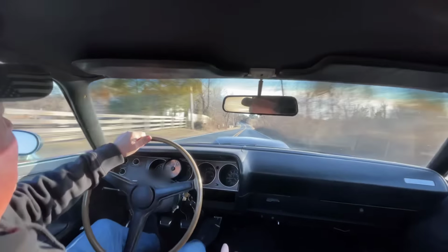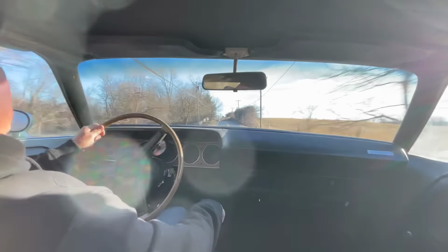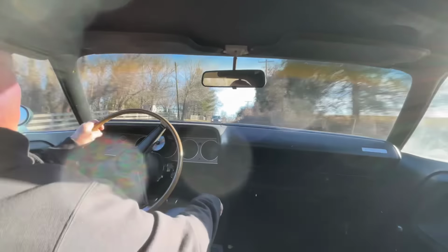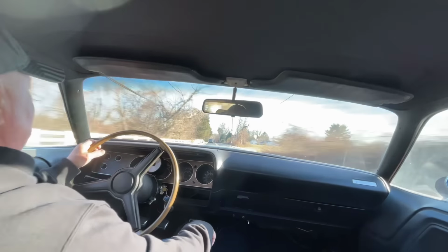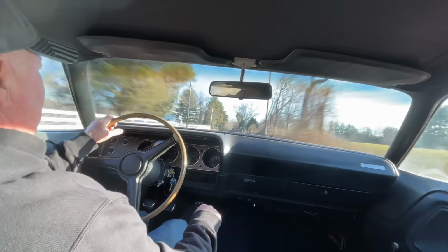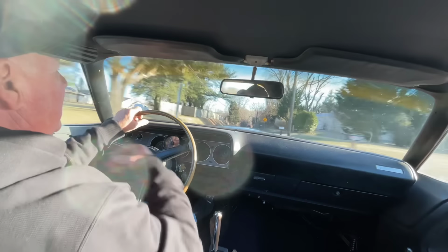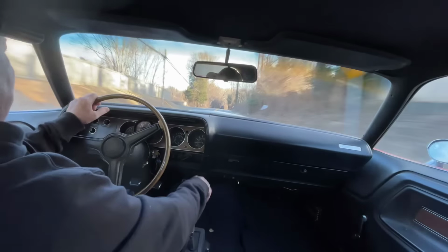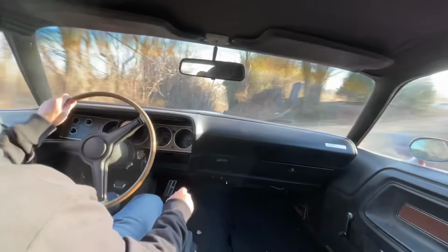65. Hot dog. That's what it is. But man, I can't say enough about how fun this car is to drive. It's just crazy. Sometimes you just get a good combination. You put stuff together, and sometimes it feels like it runs well, and sometimes, for whatever reason, you don't get a good combination.